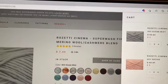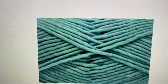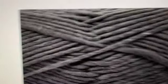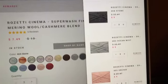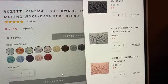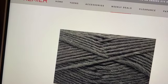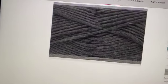Let's add another color. Let's make a stripey. I could either add this beautiful Caribbean. So the gray that I added is Ocean Mist. But then they also have Stone, which is like a deep gray. Let's add that. Let's see what it looks like. That's pretty. So that's 9. I don't think it's enough. Not even close. Not for a sweater.